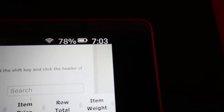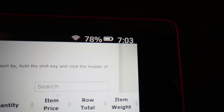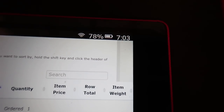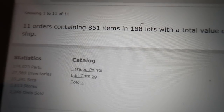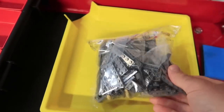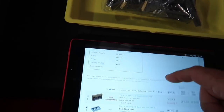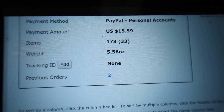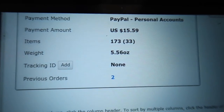We got a time check before we start pulling. I'll say 7 a.m. started. There's over 500 lots between Brick Owl and Bricklink. We'll see how long it takes on Brick Owl first, which I can give you that lot number right now, 188 lots, 851 items. So let's go. First Brick Owl order. It's packed up. It's a bigger one. It was 33 lots, 173 items.